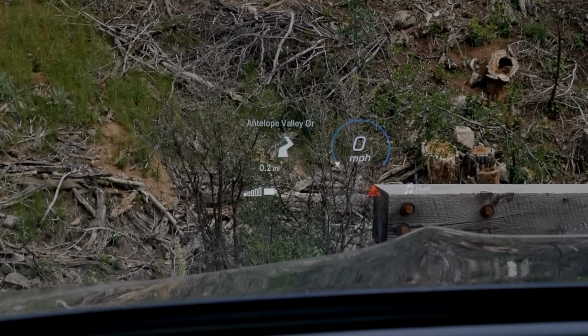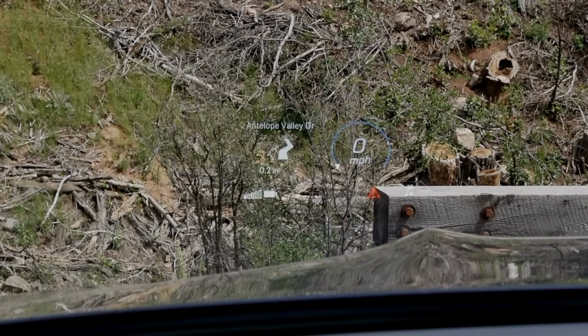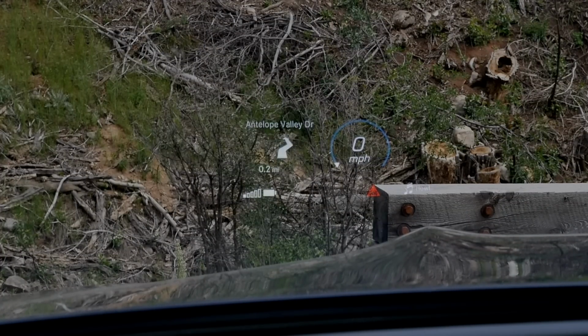The head-up display is a very important option, I think, and this is the best head-up display to see on camera. It still appears smaller, but in real life it is huge. I can tell you really.